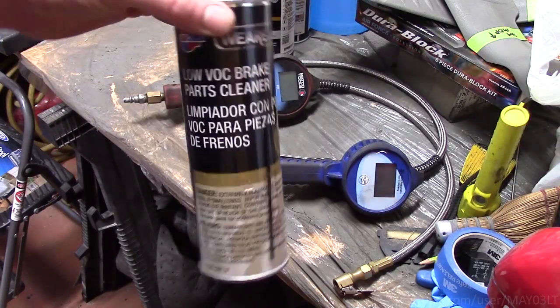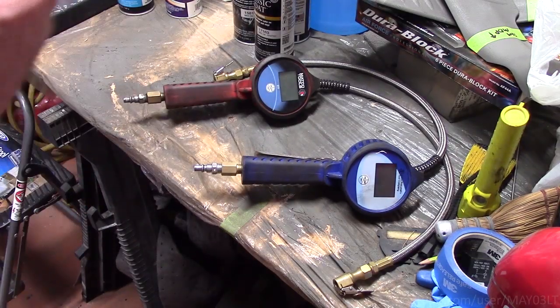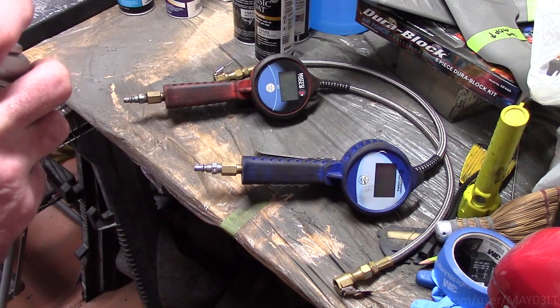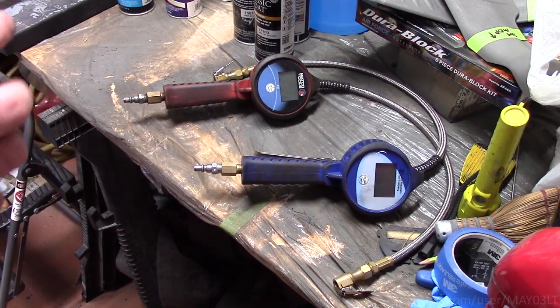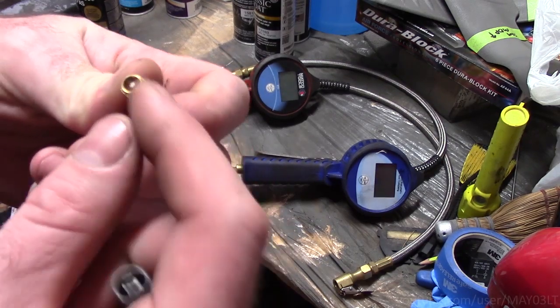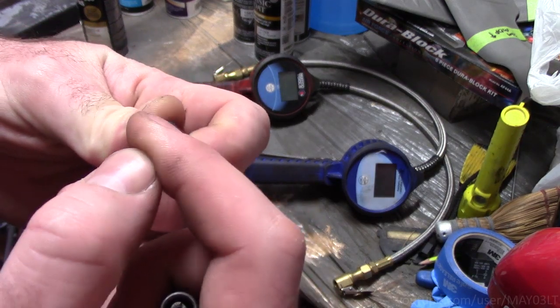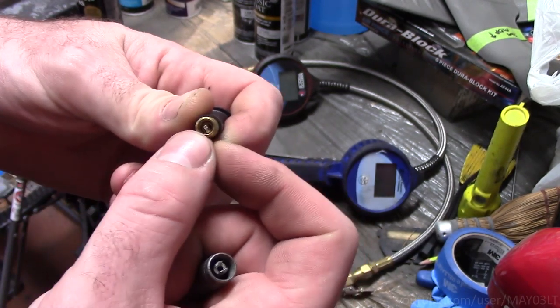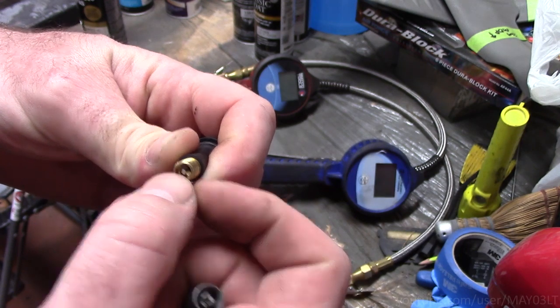I've been trying to spray it with this. Inside a lot of those TPMS sensors, for whatever reason, the metal of the metal stem and the metal of the metal core are dissimilar metals. What does that mean? Well, over time they can really get messed up.